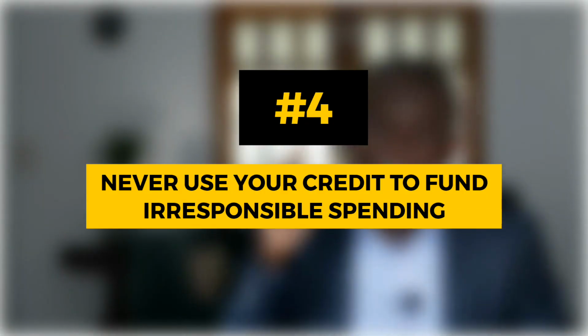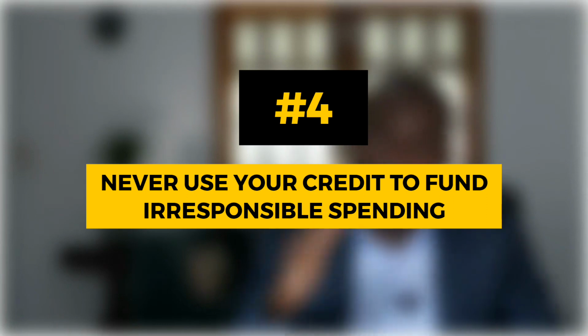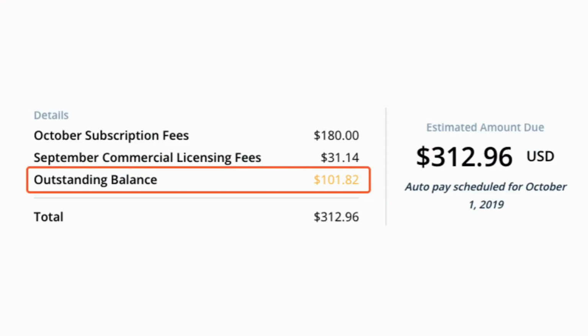Secret number 4, never use your credit card to fund irresponsible spending. Do not leave an unavailable balance on your credit card. Make sure to pay the outstanding balance on your credit card every month. Look into credit offers from banks that include long interest-free credit period of up to 60 days. You can use the interest-free period for purchases and settle them in full every month without paying any interest. Basically, you'll use the bank's money to live reasonably well.